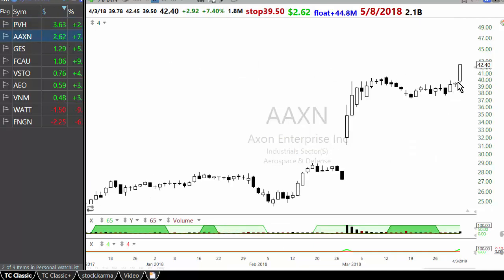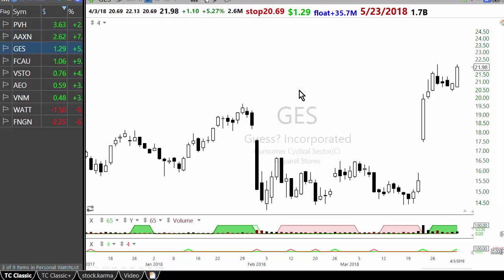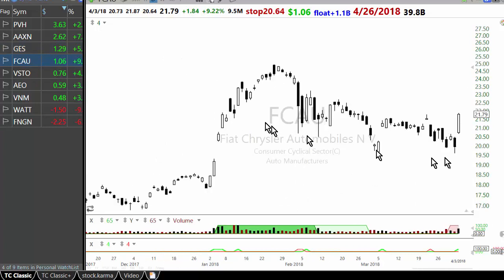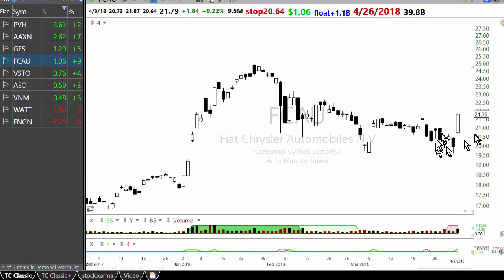AXN, which was an anticipation setup, is also already up 8%. GES, which was another recent breakout, an earnings breakout, as I said in a video a couple of days ago, focus on stocks with catalyst. So the stock had a catalyst and a breakout today. Fiat Chrysler, this is breaking out today.